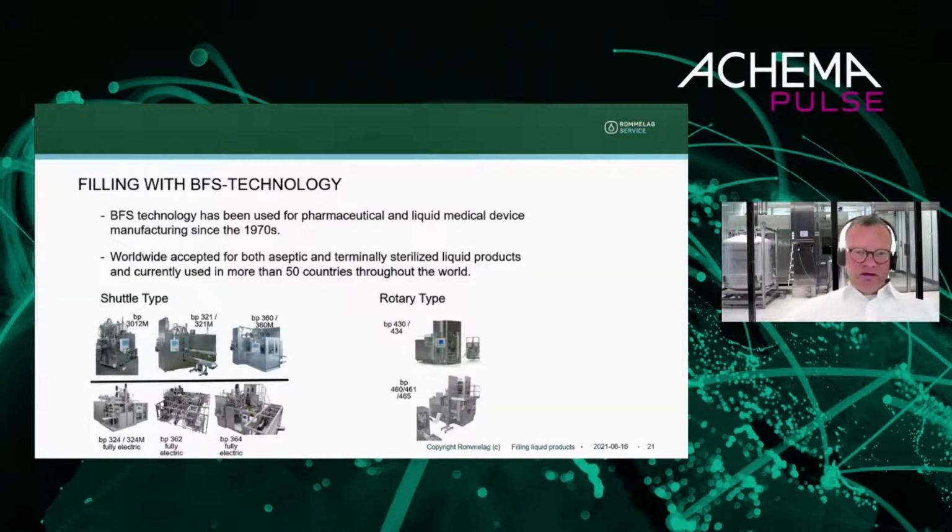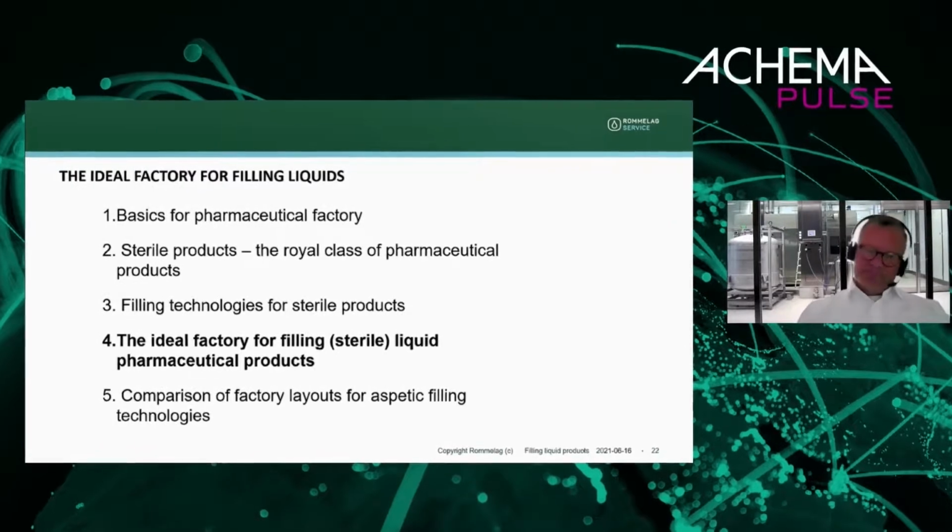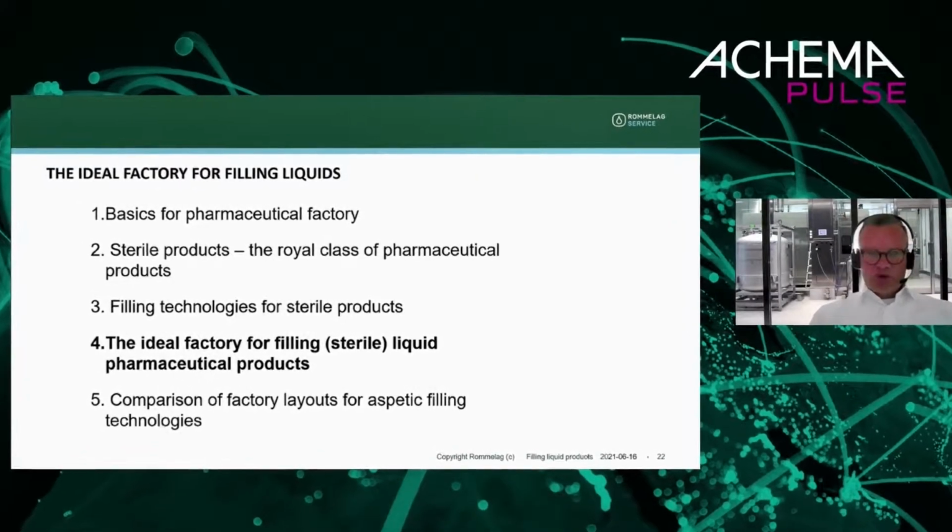Blow-fill seal technology has been used since the 1970s for pharmaceutical filling, and it is also worldwide accepted for aseptic and terminally sterilized liquid products. In the most important regulations, it is also stated how to use this blow-fill seal technology for sterile filling. So let's come to the ideal factory for filling sterile liquid pharmaceutical products.